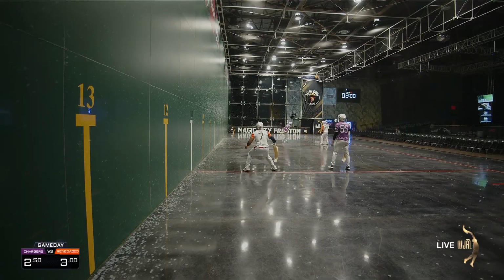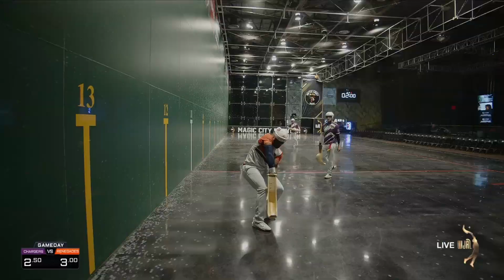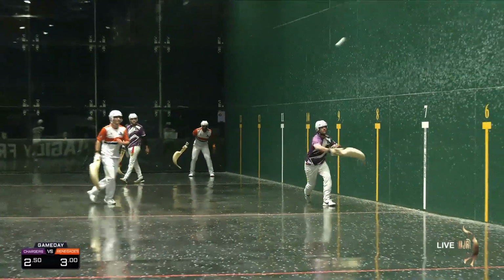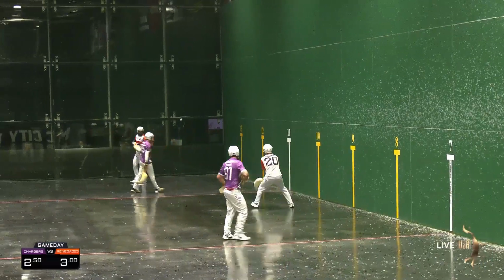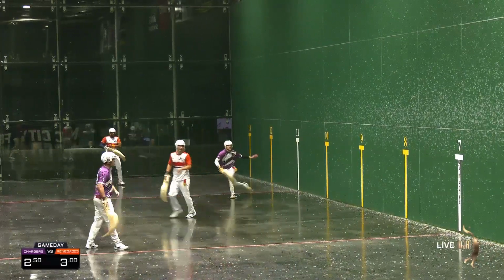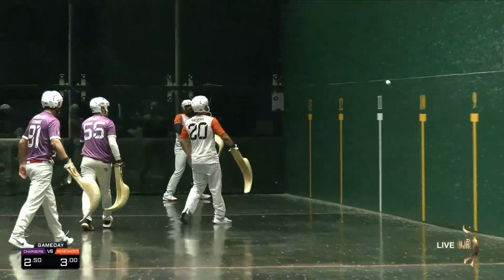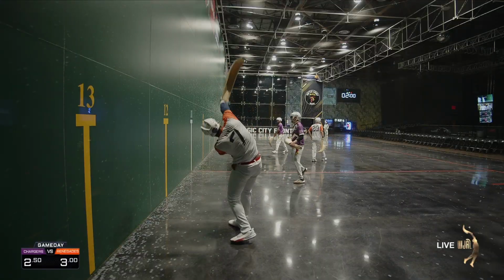Iturbide winds up. Powerfully to the inside it goes, and Ben comes up with a clutch catch. Catch on the forehand of Iturbide. He passes. Rebote coming out. Benny, great catch, midcourt. Hard to the inside. Ben at the 13 line.